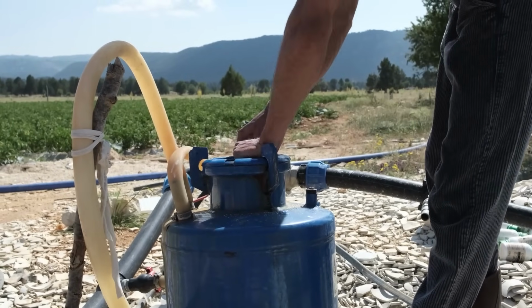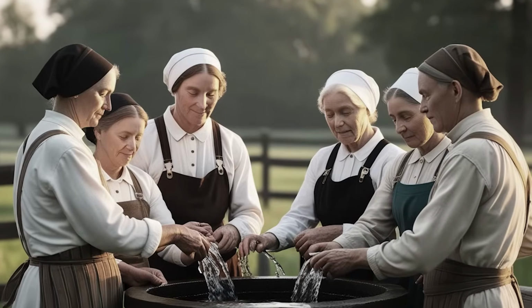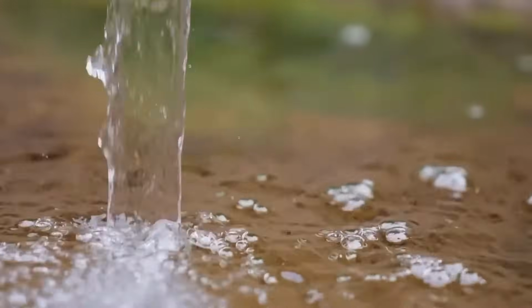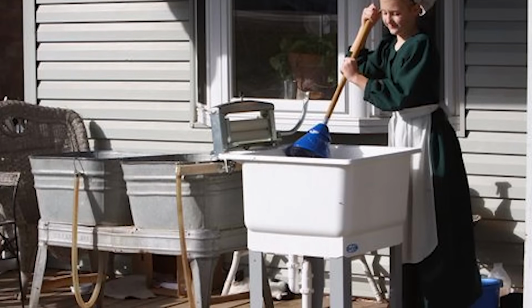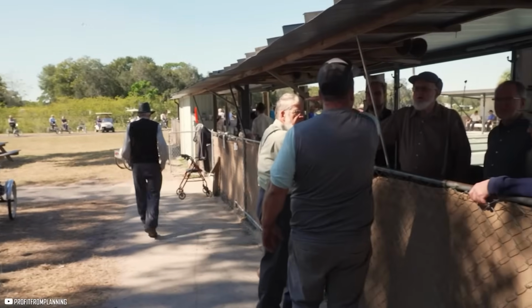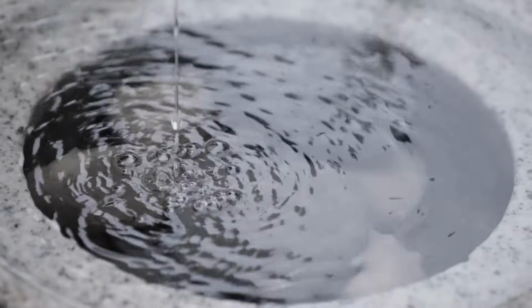They rely on what's available, adapting tools and techniques to suit their needs without the need for any external power source. The Amish don't just rely on these wells for drinking water. The wells supply water for daily tasks like cleaning, bathing, cooking, and even for their farm animals. A single well can provide for an entire family or community, depending on how it's maintained and how deep it goes.